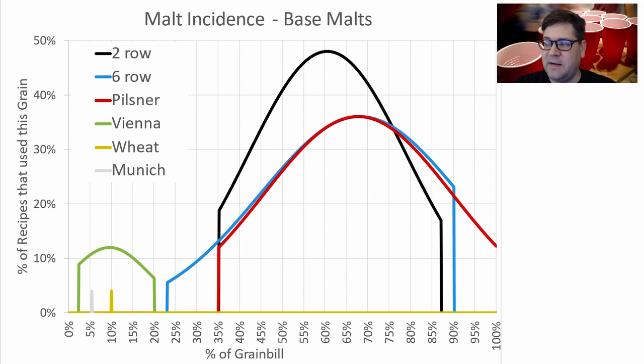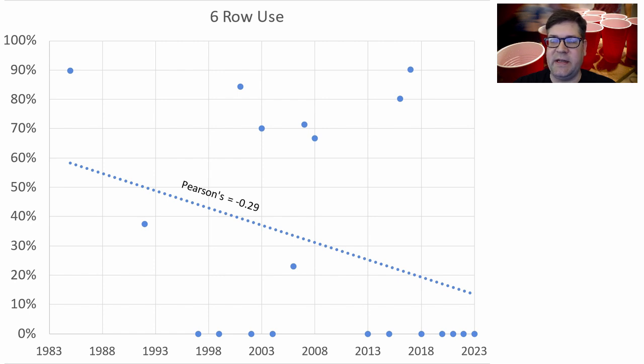Next most common, Vienna, wheat, and Munich have been used in very few recipes. My recipe will be using 75% two-row malt. We're seeing a decrease, pretty good correlation here, showing a decrease in the use of 6-row, and I think that's based upon what I was just talking about, the two-row having more and more diastatic power, and the need to not use a 6-row malt is just there in today's well-modified and well-powerful two-row malts that you can purchase today.